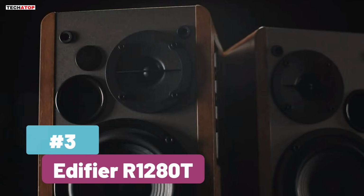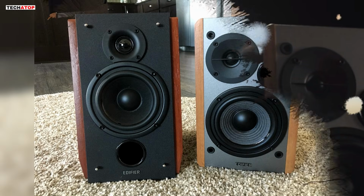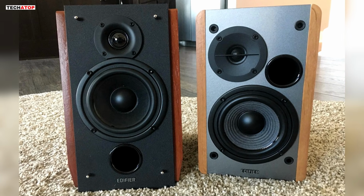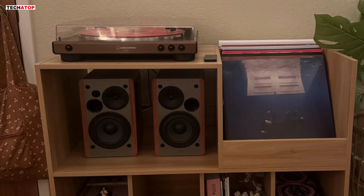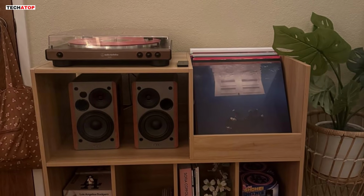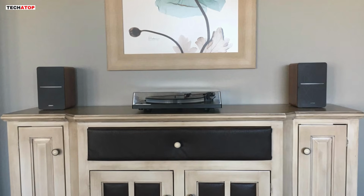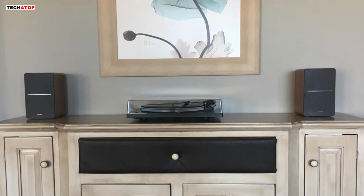Number 3. The Edifier R1280T is one of the most popular powered bookshelf speakers for a reason. They are easy to set up, sound great for their size, and work well with almost anything you plug into them. Since they are powered, you do not need a receiver or amplifier. Just connect your turntable, computer, TV, or any device with a 3.5mm or RCA output. You can run 2 sources at the same time without switching cables, which makes them convenient for daily use.